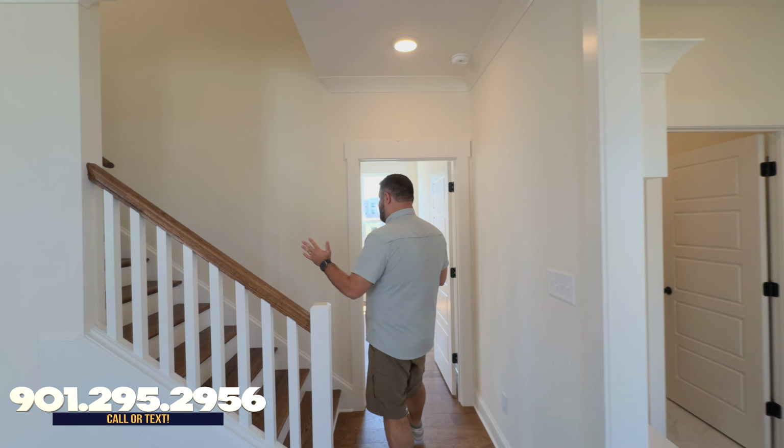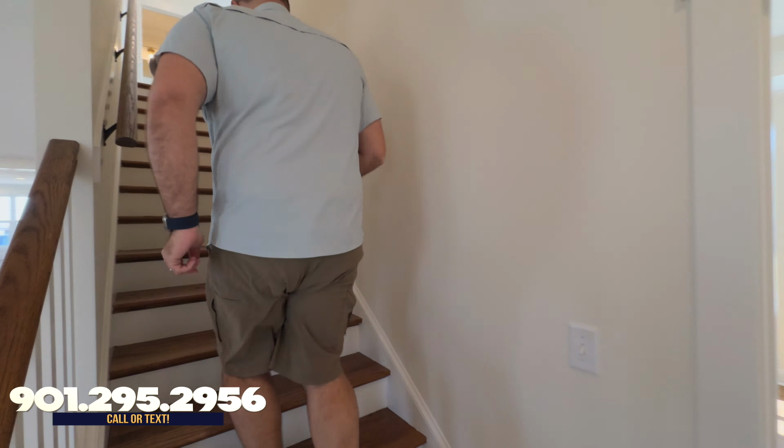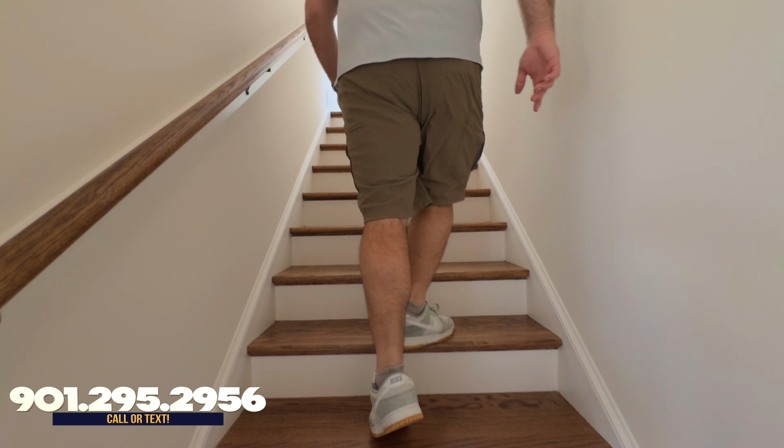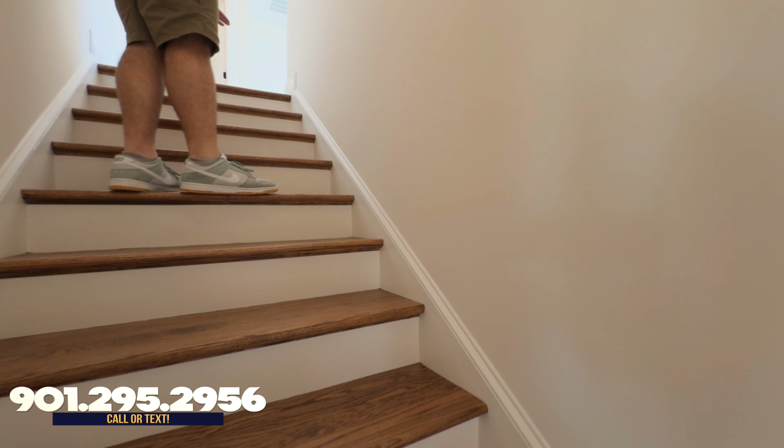So should we go upstairs first? Let's go upstairs first. All right, we'll save the primary because we got some nice stuff in there too. A little different. How about the treads on this, Chris? Yeah, nice treads. They did a great job of matching that down there. Perfect.